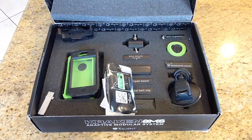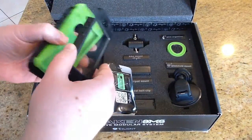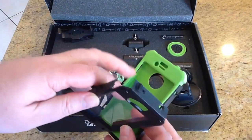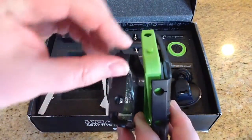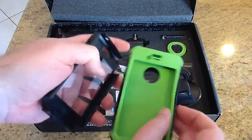Okay, so we've gotten a chance to get to know the phone a little bit more. The first time you open it, this is really heavy-duty protection for your iPhone. And what's really cool about it is you've got a plug at the top that plugs your headphone jack to give it some protection from water, etc. You still have access, of course, to your mic that they have there.